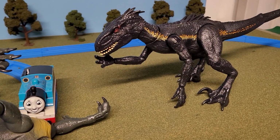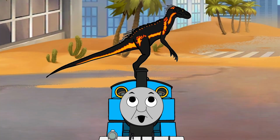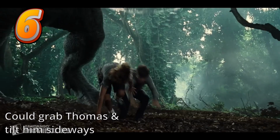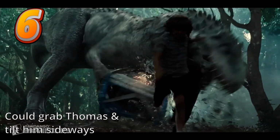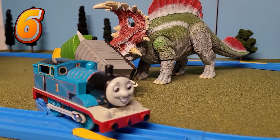Indoraptor is in a similar situation, but I think it's probably the best candidate to take out Thomas's crew. Able to latch on to Thomas with one hand and use the other hand to reach inside and grab the crew. And the Indominus Rex is probably strong enough to knock him off the tracks. Spinoceratops? It's probably about the same as the Sinoceratops I mentioned earlier.